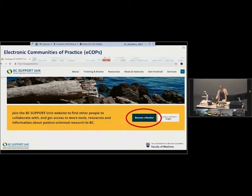Become a member. I think that is just a point about wanting to register. You can become a member of an electronic community of practice. So there are electronic communities of practice around training and capacity development working group. There is methods cluster working groups. I'm sure there are communication working groups, and these groups meet either through internet or phone or through the community, but you can engage also and meet other people across British Columbia. So I encourage you, if you have a minute, to explore that as well, the electronic communities of practice.